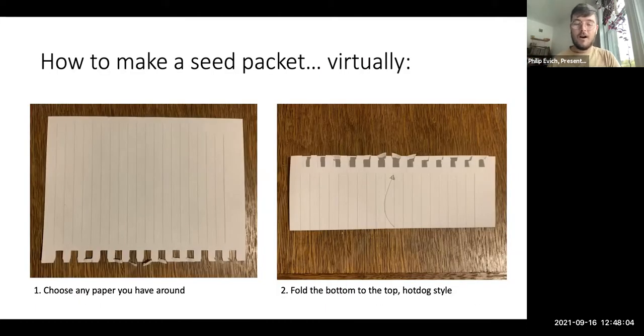Okay, so now it is 12:48. I have some time to showcase how to make a seed packet. So if you do happen to have a scrap piece of paper around you, go ahead and follow along with these step-by-step instructions. No worries if you don't have a piece of paper on you. This presentation will be recorded and happy to share the resources in a different manner.